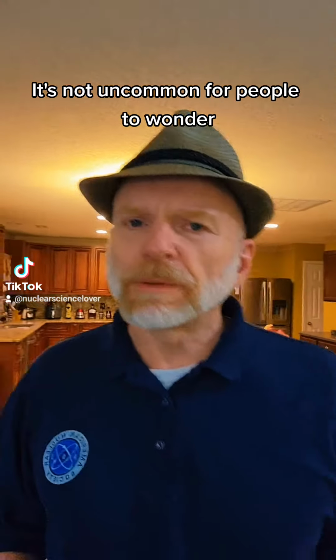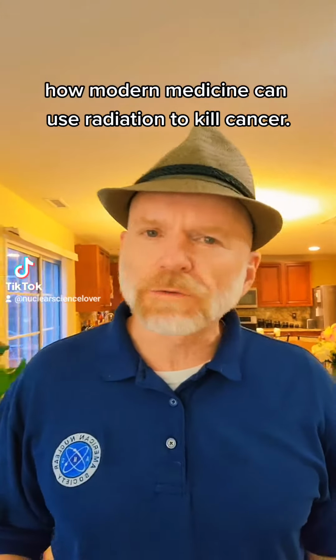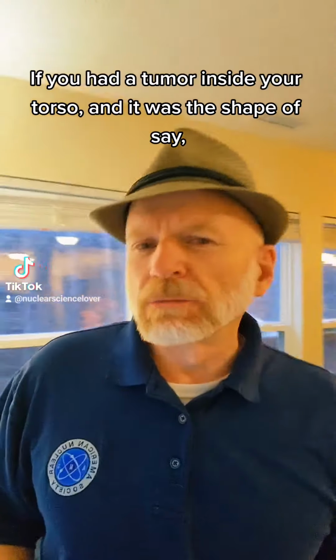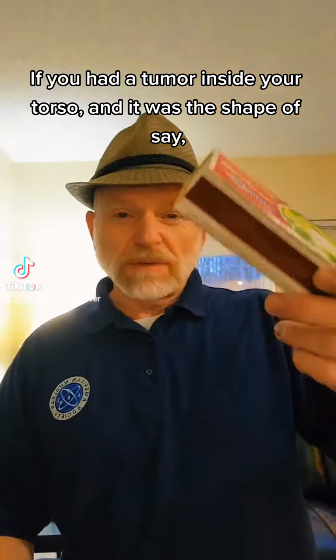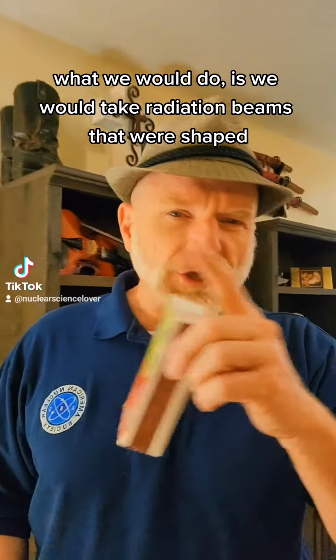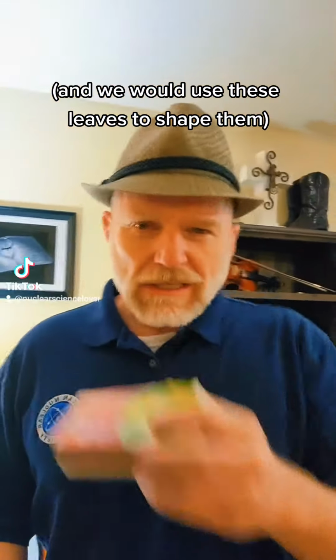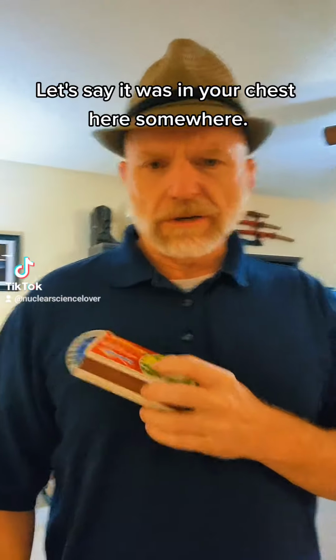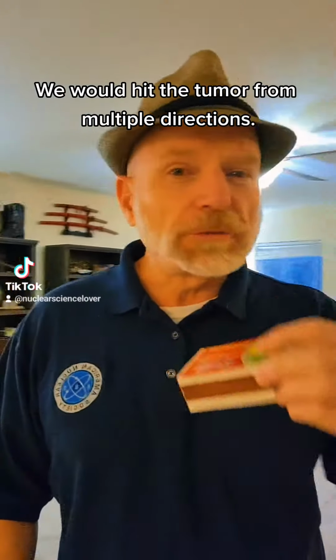It's not uncommon for people to wonder how modern medicine can use radiation to kill cancer. Well, let me explain that. If you had a tumor inside your torso and it was the shape of, say, this matchbox, what we would do is we would take radiation beams that were shaped, and we would use these leaves to shape them, and we would hit the tumor. Let's say it was in your chest here somewhere. We would hit the tumor from multiple directions.